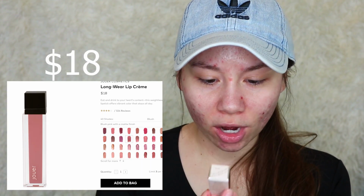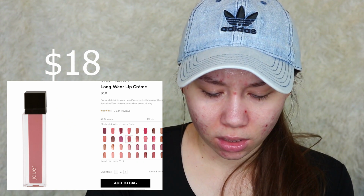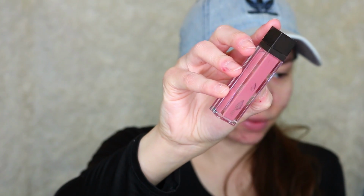Oh, it smells nice. Interesting. Next, I have a Jouer Longwear Lip Cream. Ooh, so a liquid lipstick. I don't think I've tried a Jouer liquid lip before. Actually, I think I have, but this one is in the color Blush, so I don't have this one. It's a really pretty pink, so this is definitely something we can use later.